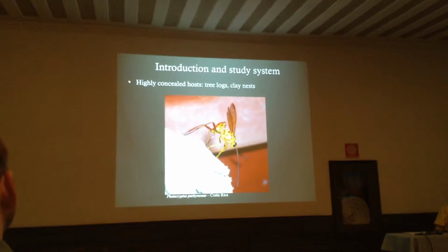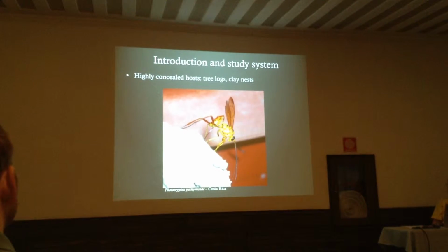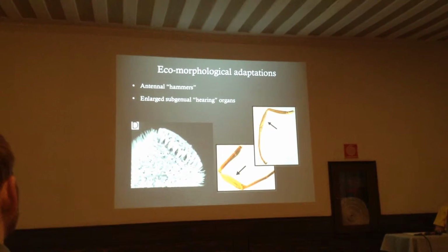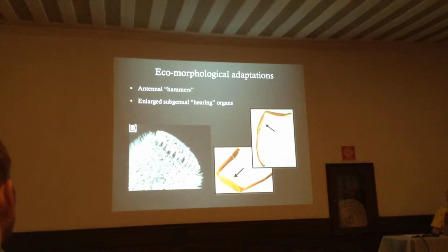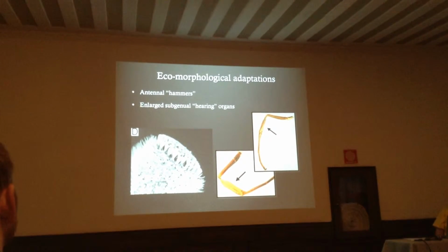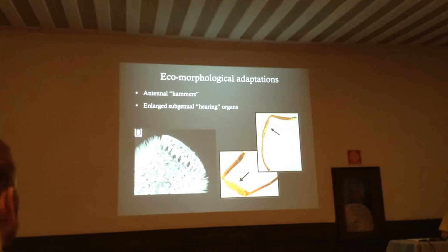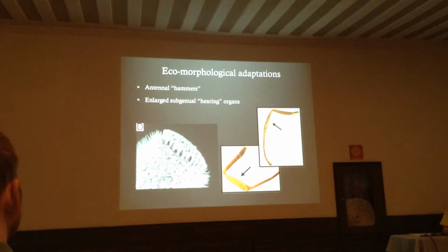And to accomplish that, to attack these deeply concealed hosts, many groups have evolved interesting features that seem to be ecomorphological adaptations to find and assess these hosts. So, for example, many of them have the tip of the antenna modified, in order to sort of hammer the substrate. So they go around with the tip of the antenna and they tap the substrate, producing pulses of sound. Those pulses of sound are then detected by those hearing organs here housed in the front leg.